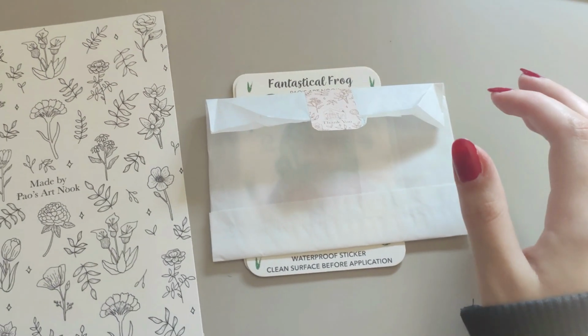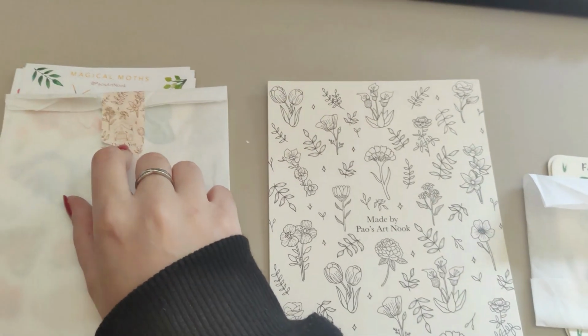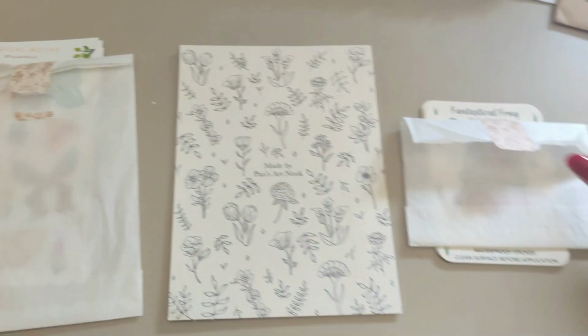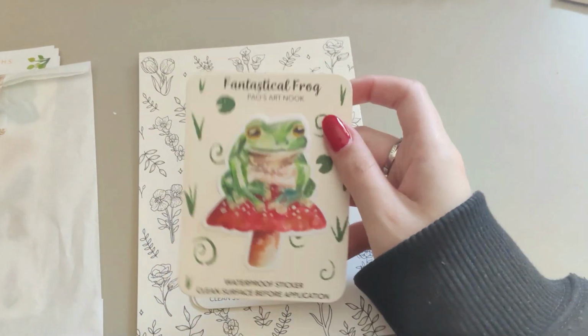And they also have these little stickers that say thank you. My phone is not focusing today, I'm so sorry. But they have these little stickers that say thank you to close the sticker packs, so it's really exciting, really pretty. So I'm going to start with the waterproof stickers.